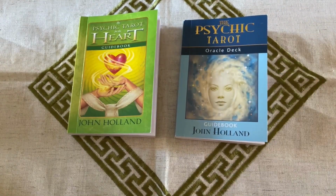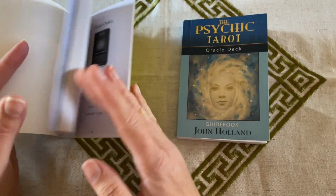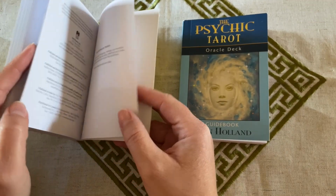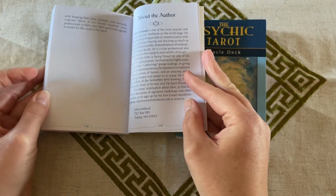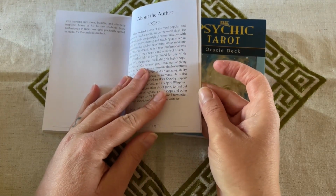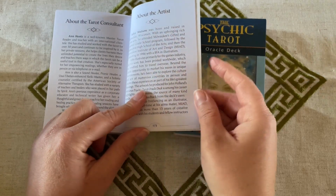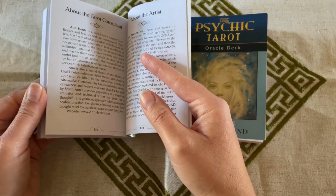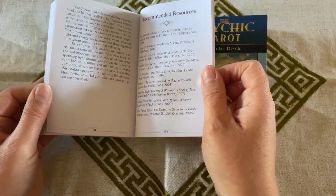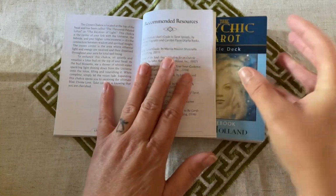We'll look through the guidebooks, which I'm not the biggest fan of. I really don't use the guidebooks, but let's look and see how many pages this is. So it's 174 pages, and then you have about the author, John Holland. So we have about the tarot consultant, we have about the artist, and then about the author. Sorry, that's actually about the consultant. So without adding the recommended resources, it's 170 pages.